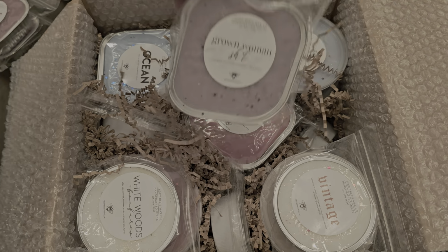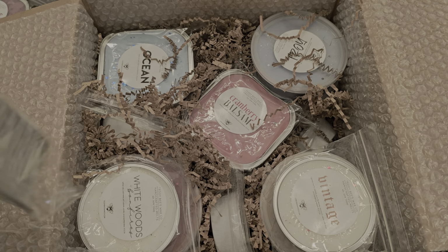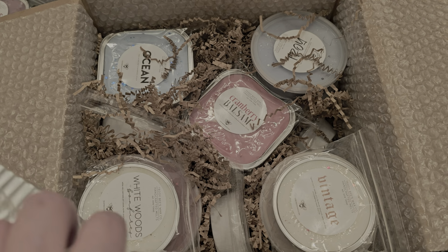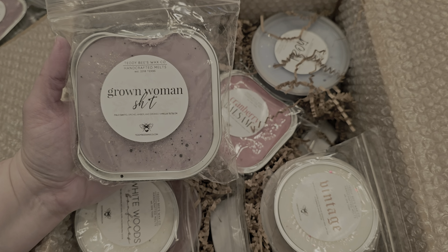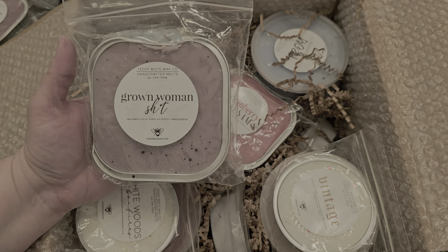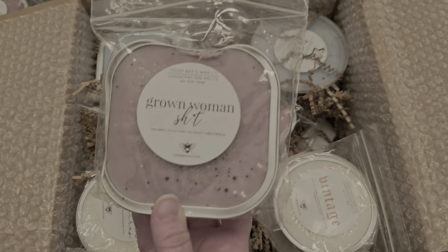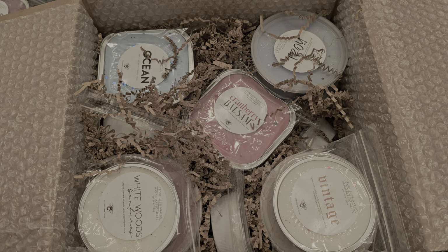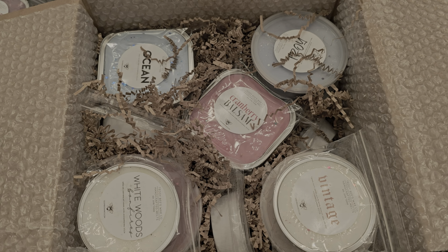All right, some grown woman stuff here. Palo Santo, Orchid, Amber, and Smoked Vanilla. Yes, I really like this. It's a feminine scent for sure. That Orchid and Amber and Smoked Vanilla. Ooh, I wish I would have gotten two of these. And then that Palo Santo just kind of, you know, gives it some depth. Very nice. All right, I'm trying to unbend the sides there.